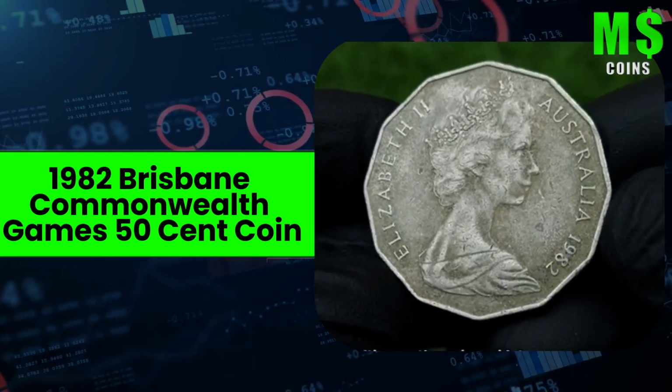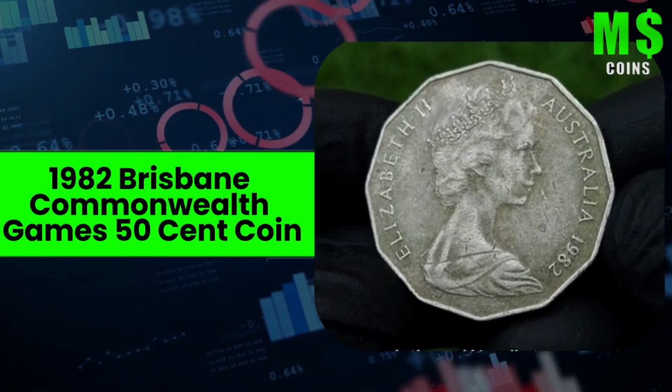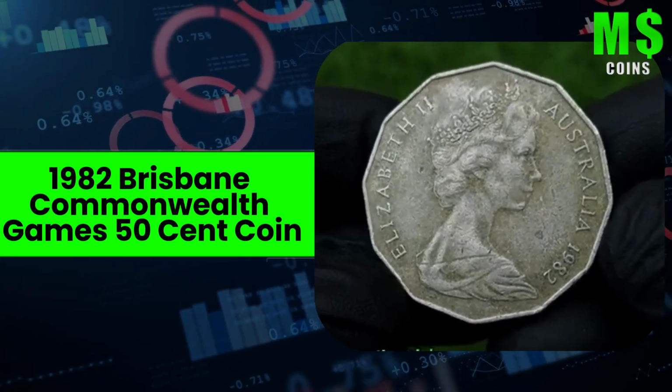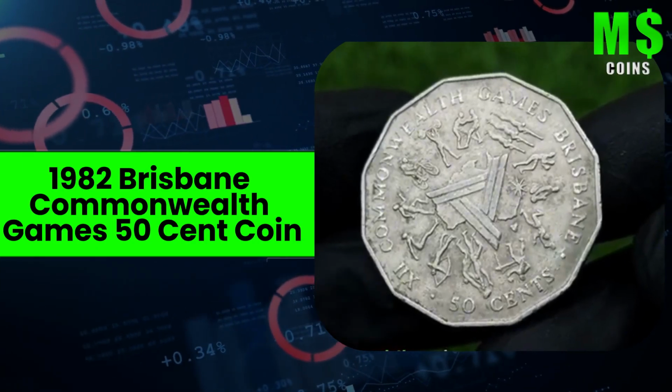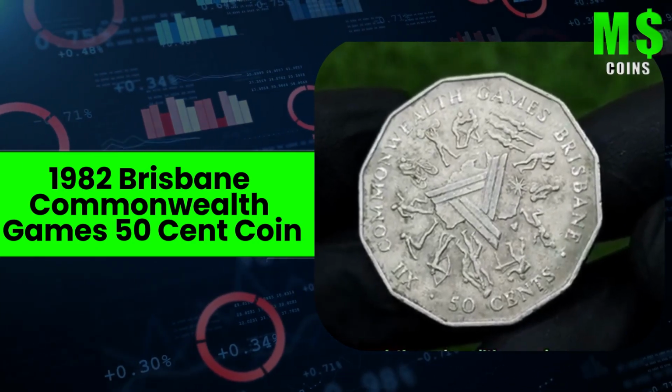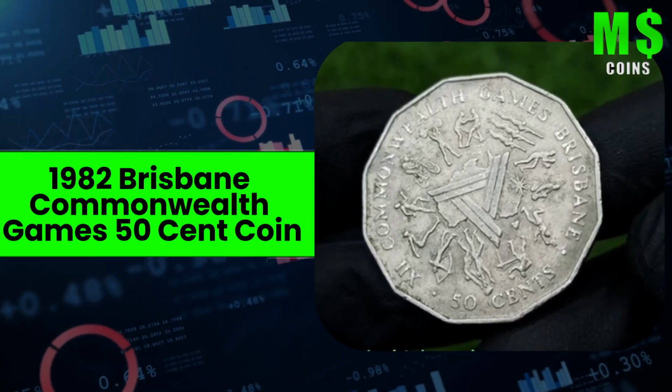Taken together, the 2006 Melbourne and 1982 Brisbane Games coins demonstrate just how much commemorative issues can vary in both availability and value. The Melbourne coin shows the appeal of bold modern design tied to a globally significant sporting event, while the Brisbane coin represents an earlier era and carries the weight of history.